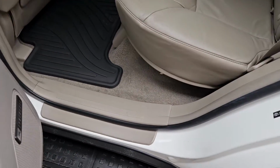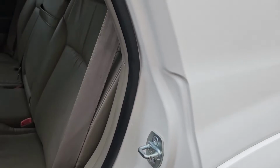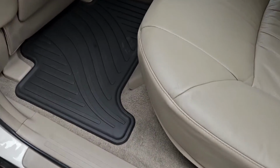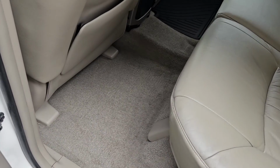All good on the window there. Look at our jams. Seriously, somebody find me a nicer Gen 4 on the market. Carpet back here is fantastic.